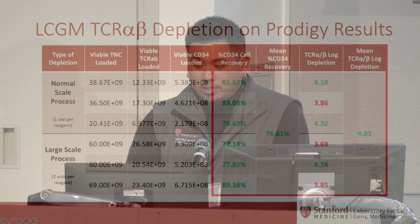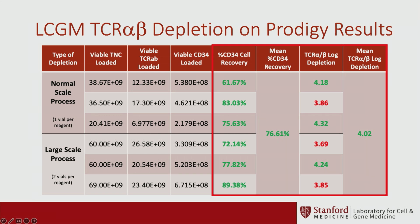So at LCGM, we were able to complete 3 normal scale processes and 3 large scale processes on the Prodigy. As you can see, the CD34 cell recovery has met our expected outcome of being greater than or equal to 60%. However, we've been experiencing a low TCR alpha beta log depletion in half of the runs, one from our normal scale processes and 2 from our large scale processes. And yes, this could be due to donor variability, but with half of our runs not meeting the expected outcome for TCR alpha beta log depletion, it meant that we would have to adjust our final product doses, meaning our hypothetical patient might not be able to receive as many CD34 cells as he or she should. However, by taking the average of all 6 Prodigy runs, the mean CD34 cell recovery of 76% and TCR alpha beta log depletion of 4.02 do reach our expected outcomes.